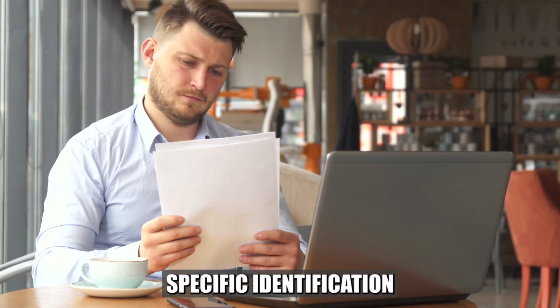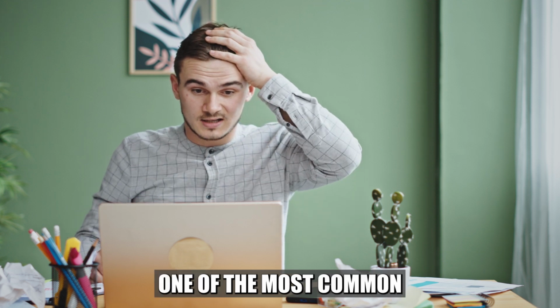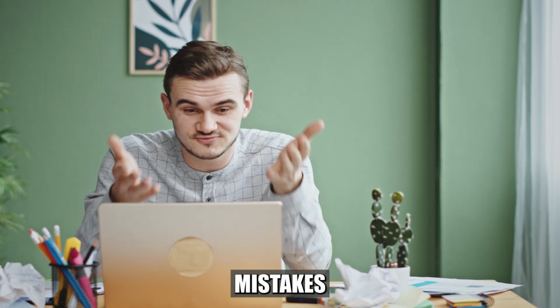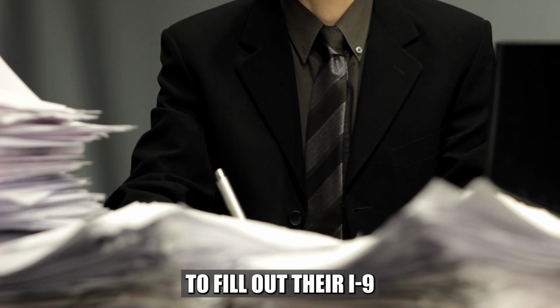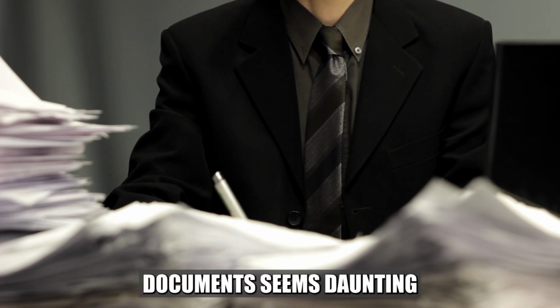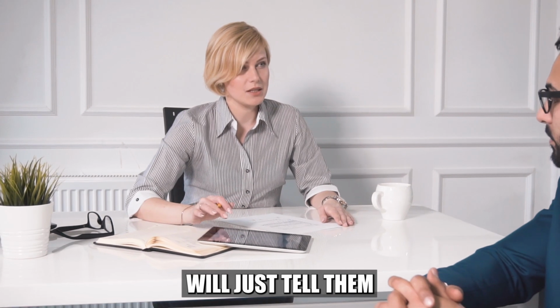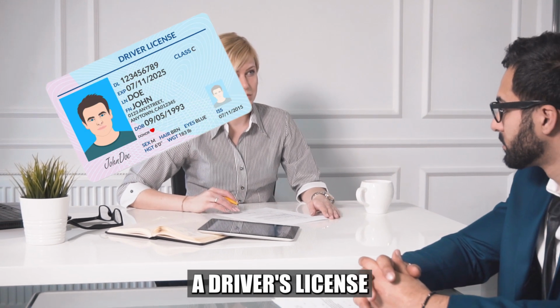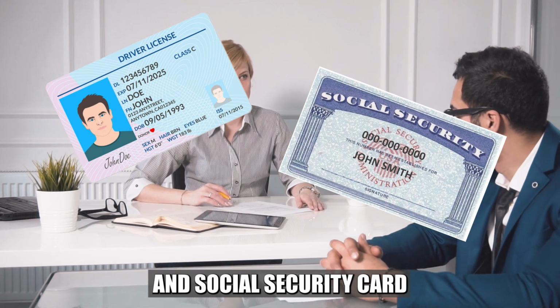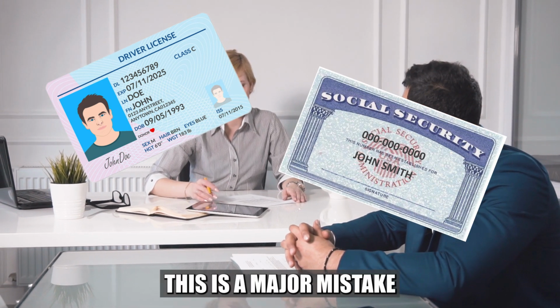Number 1. You requested specific identification documents. This is by far one of the most common mistakes. When a new hire tries to fill out their I-9, the list of required documents seems daunting. Sometimes managers will just tell them to bring in a driver's license and social security card. However, this is a major mistake.